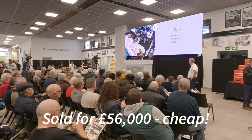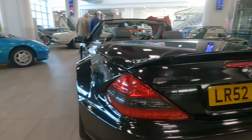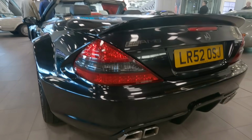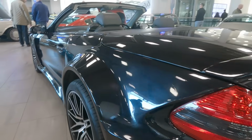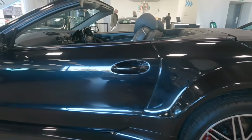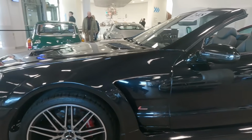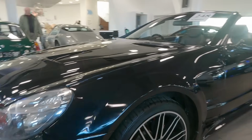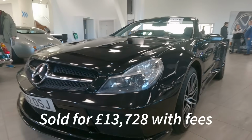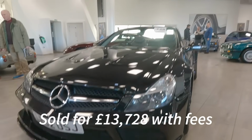So this is a 2002 Mercedes SL500. It's an R320, and you can see, I came over and saw this, is this a Black Series? It's got a huge amount of body kit, so you can see the wide arches. It says Black Series on the back. This is a standard SL500, just modified to look like the Black Series.